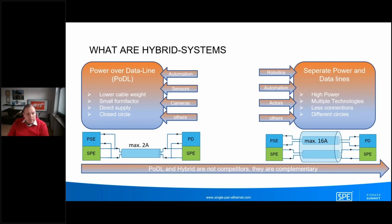You need more power for the systems. We are talking about decentralization and different trend topics in the field. And I think it's clear that the suppliers will also react to this situation and will develop some new parts, some new systems, and so on. And there you can see also the benefits and the difference to the power over Ethernet and the hybrid. So it's more especially for robotics, automation, actors, others, where you need more than these 2 amps, which are possible with the PoDL system. And also you can put there inside multiple technologies. So it's up to your application, what you need there or what you transmit there.